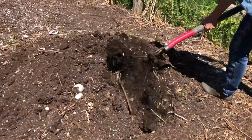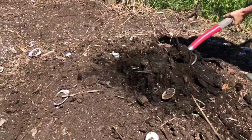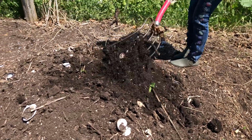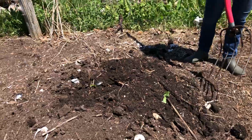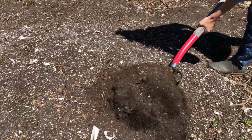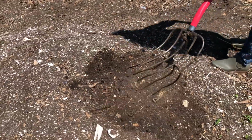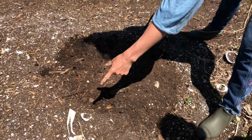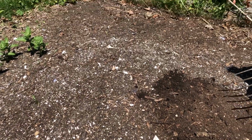I was digging in this today. This will need to be screened, but it's looking really, really good. And that's all from just our kitchen scraps and some yard materials. Yeah, dig in here. That's ready to be used. This one's ready to be screened. You'll see the things that will be screened out, like a corn cob, a steak bone, some clam shells. But it will end up as a beautiful fine compost that we can spread on our garden here.